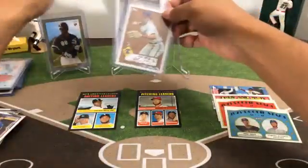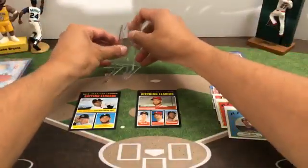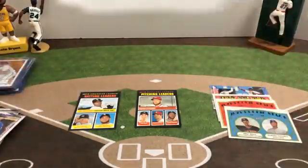Let me pull up, we'll use random.org. I'm gonna roll one die in random.org. Give me 1 second, please.